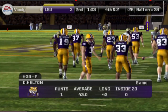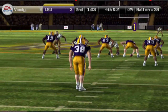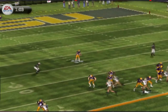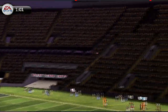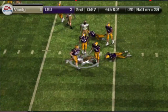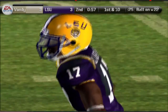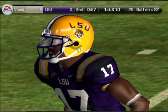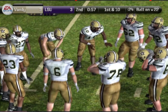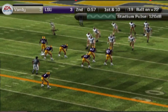They come out in a punt formation. Kelton is waiting for the snap. He really got a hold of that one. Norman fields it at the 18. Time once again for this offense to come back out and start another drive. They'll take over at the 22-yard line.